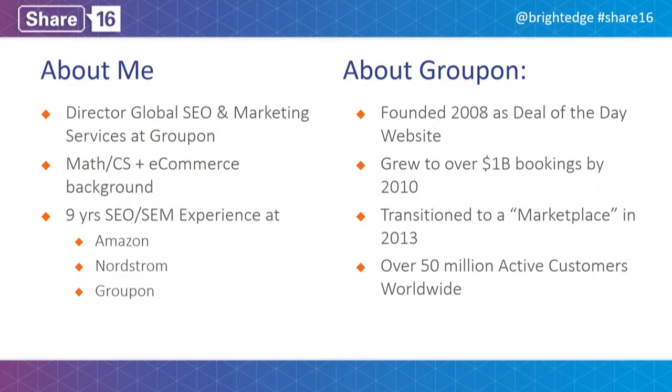So anyway, about Groupon. We were founded in 2008. Most of you probably know Groupon. We were founded as a deal of the day website, but we transitioned in 2013 to more of a marketplace. And that's really key to what we're talking about today, because it's collecting all those deals of the day and having a critical mass and turning that into search engine optimization gold. We have over 50 million active customers worldwide. So a lot of people using Groupon.